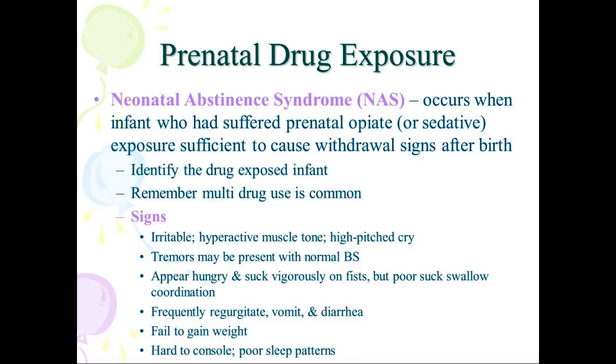They have hyperactive muscle tone and a very, very high-pitched cry, this high squealing cry. Tremors might be present, but they can have normal breath sounds. They appear hungry. They're sucking vigorously on their fists, but yet when you actually try to get them to suck on the breast or a nipple, they have very poor suck-swallow coordination, very disorganized suck. They'll frequently regurgitate, vomit, and have lots of diarrhea. And so with that diarrhea, you see red excoriated buttocks. They have a failure to gain weight, and they're very hard to console, and they don't sleep well.